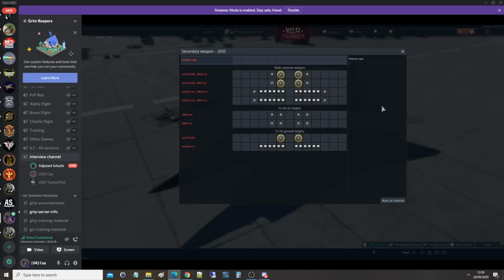Probably, like I said, it's an interceptor. It's made to get up there and shoot at big targets that are not maneuvering. You can see on the loadouts here. Up here are small.